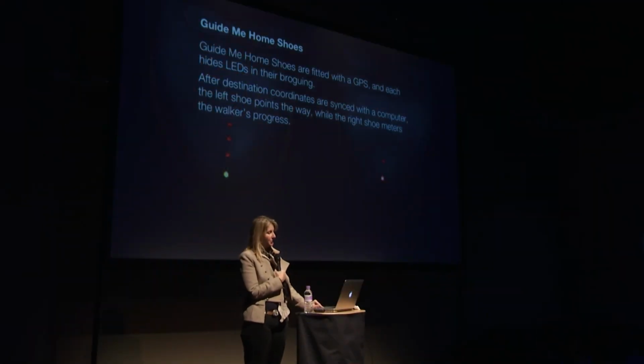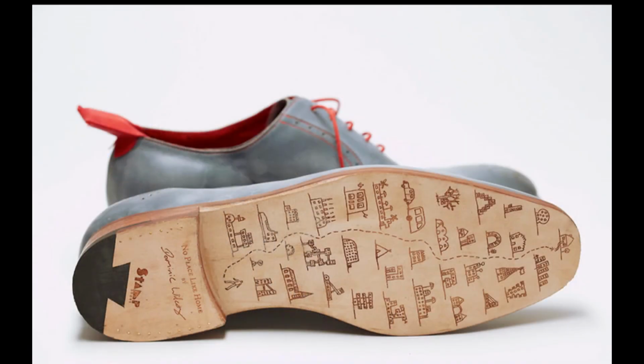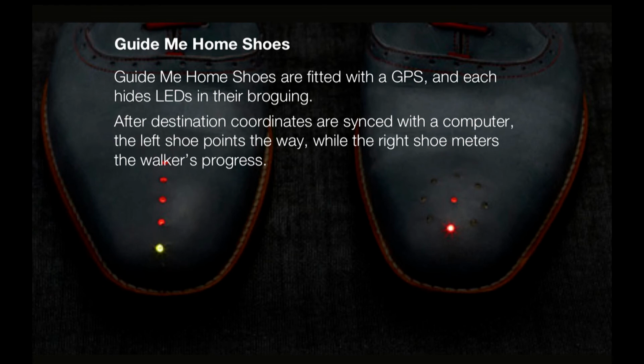This is one of my favorites. This is Guide Me Home shoes, and just in case you get lost, there's a map on the bottom of the shoe, just in case you've forgotten where you live. But also the LED lights in the brogue-type button guide you in which direction to take.